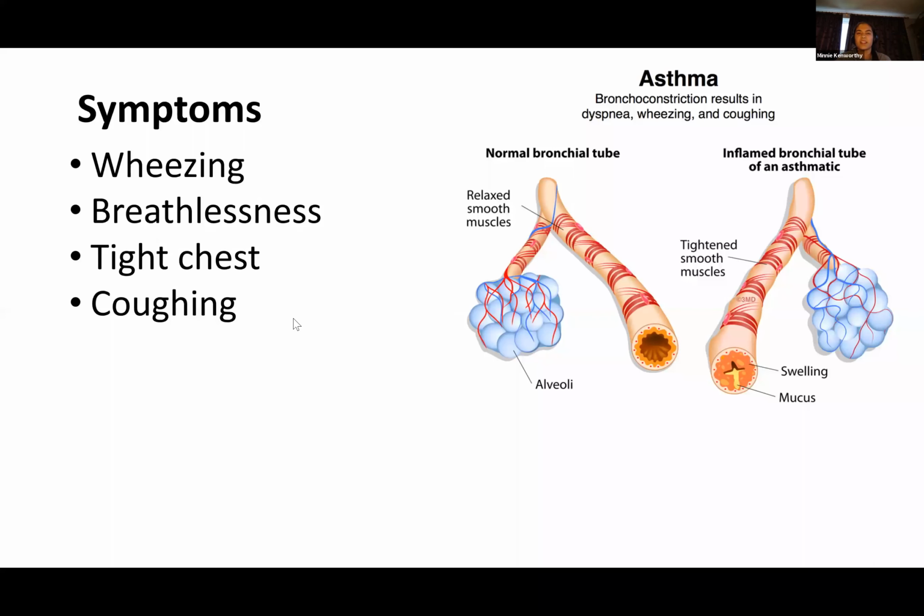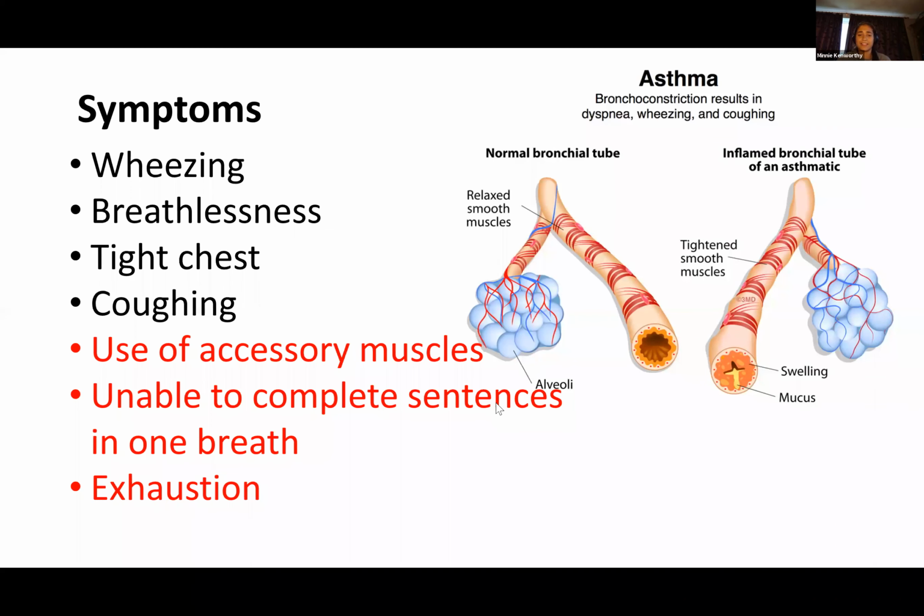Say someone had a chest infection, you'd normally get a lot of green mucus coming up. It wouldn't be the case here because it's not really an infective cause, so you wouldn't be coughing anything up, which is how you differentiate it from an infective cause, like pneumonia, which is a chest infection. So these ones highlighted in red here are the real emergency symptoms.